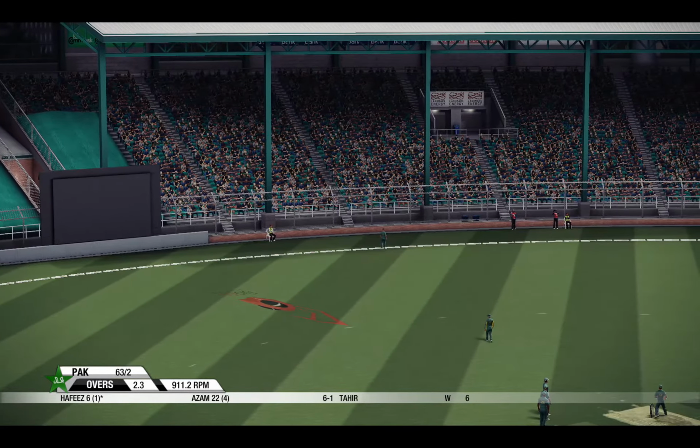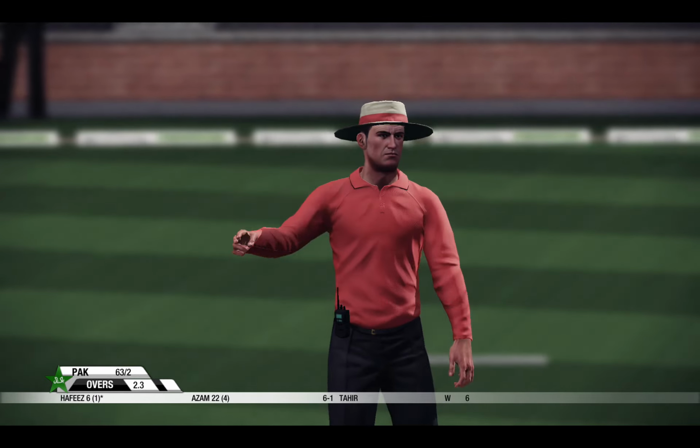Super shot, 1 bounce, hits the rope, 4. Nicely played.